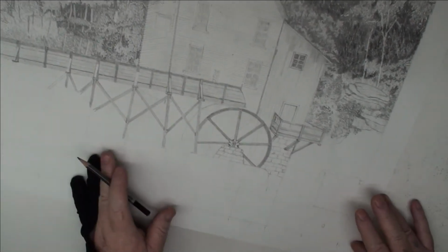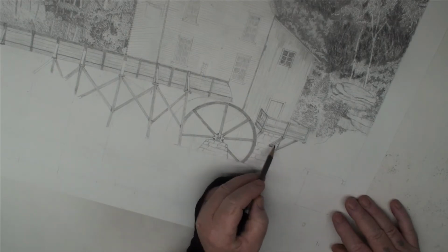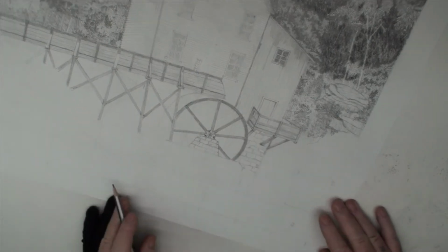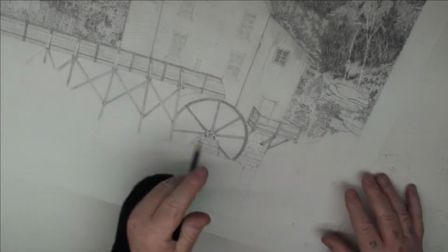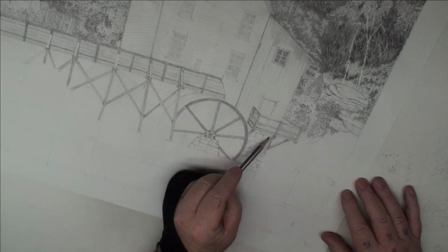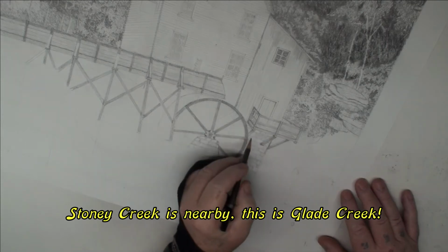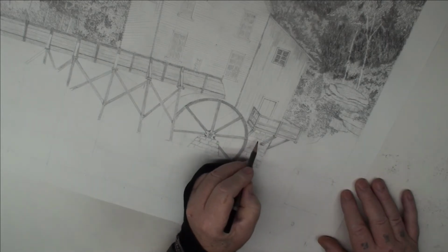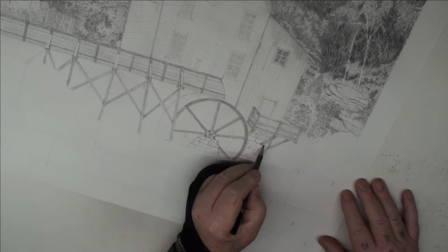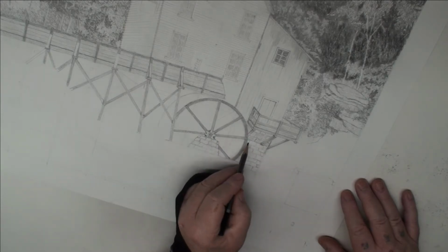I put in a few stones in here. Well, I say stones, but they're the stones that made up the foundation. I don't know if the stones are local. I'm assuming that they've come from around here, because it is Stony Creek. But anyway, I just want to fill these in, block these in. There's a lot of detail in here too, so I don't want to slow things down and put in too much. It's really just getting the underdrawing done.